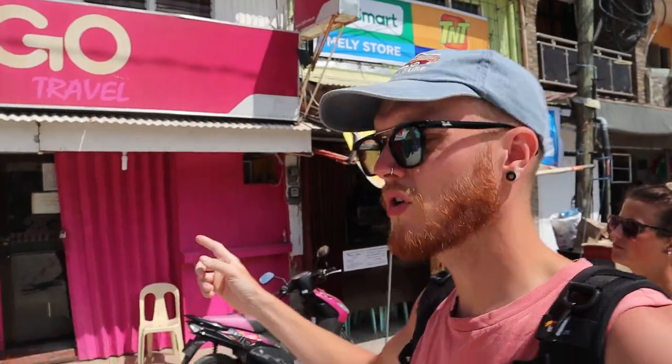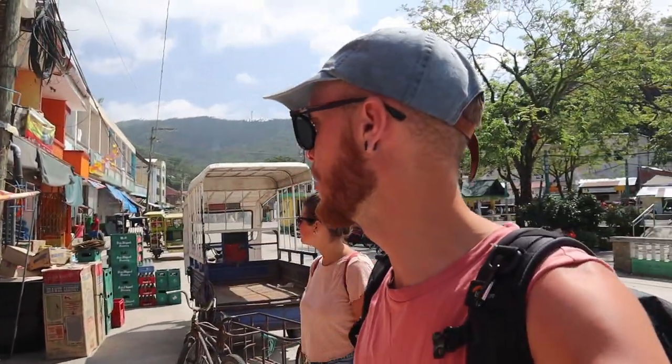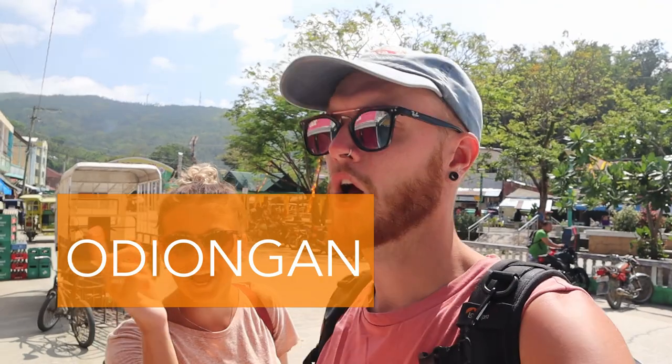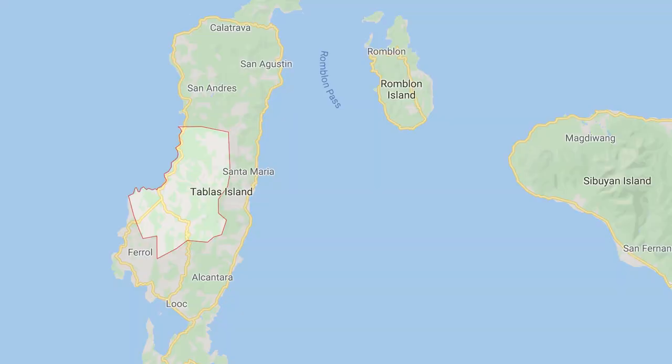Right guys, next door to Tugo Travel is this little desk here, and that's the little boat to Tablas. It's 100 pesos only to go over to Tablas, San Agustin. So that's the cheaper version, or when you get a Tugo option, it takes you to the capital of Tablas, Odiongan. How do you say it? I don't know, we'll put the name and link it on the maps now.